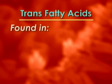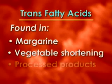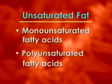Trans fatty acids are the fatty acids found in margarine, in vegetable shortening, and most of our processed products like cookies, cakes, crackers. Most of the processed foods tend to have trans fatty acids in them, and they act like saturated fats in the system as well, and are promoters both for obesity, which is a cancer risk, and for cancer itself. Unsaturated fatty acids, the monounsaturated fatty acids and the polyunsaturated fatty acids, are the healthy ones.